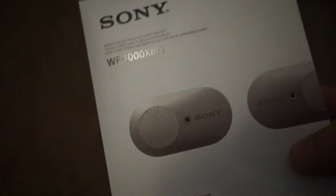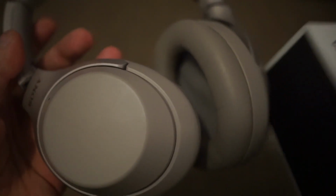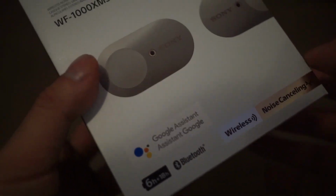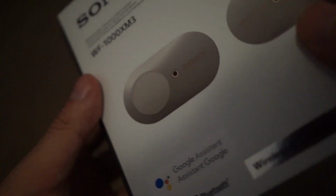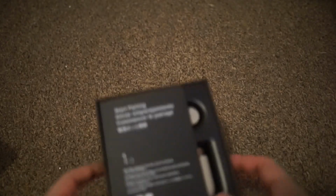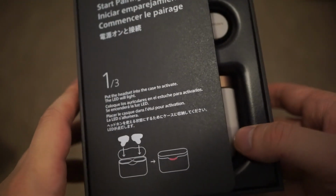Basically the same things as the WH-1000XM3s. It does the same thing: Bluetooth, wireless noise cancelling, Google Assistant, same thing except in wireless earbud form. You get 6 hours of battery life, which is definitely less, but that's expected given the size of these things. You don't expect wireless earbuds to have great battery life. The form factor, you just can't fit that much battery inside of it. Anyways, let's see what we get in the box here.